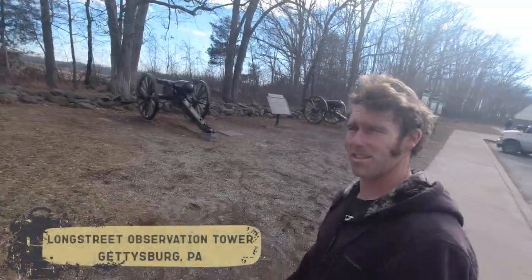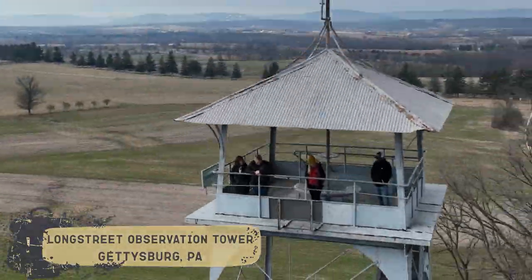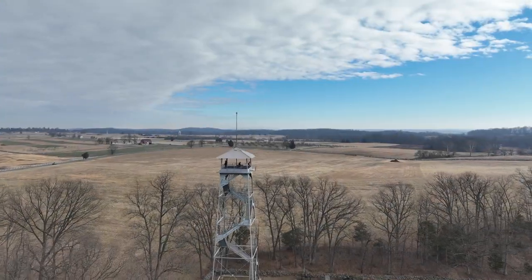Here we are on the Confederate side, and Kelsey went up the tower. I guess I'm going up the tower as well. That stuff is out there. Would you like me to do it?